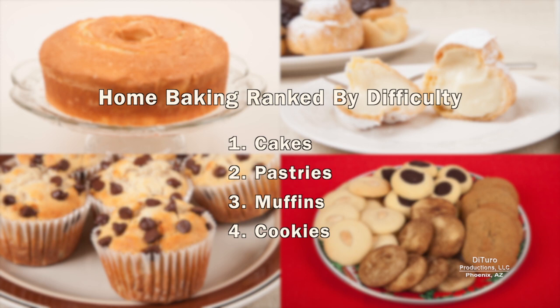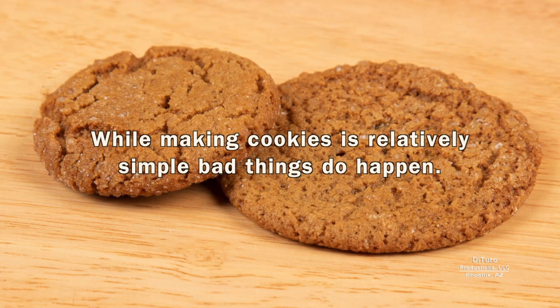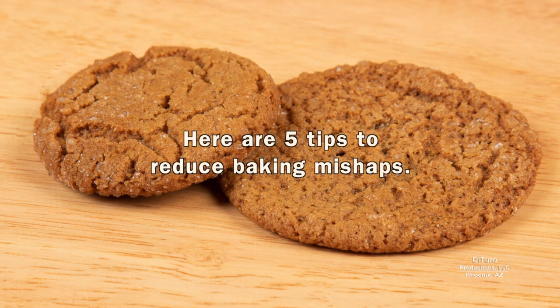Based on my experience, I rank making cookies easier than cakes, pastries, and muffins. While making cookies is relatively simple, bad things do happen. Here are 5 tips to reduce baking mishaps.